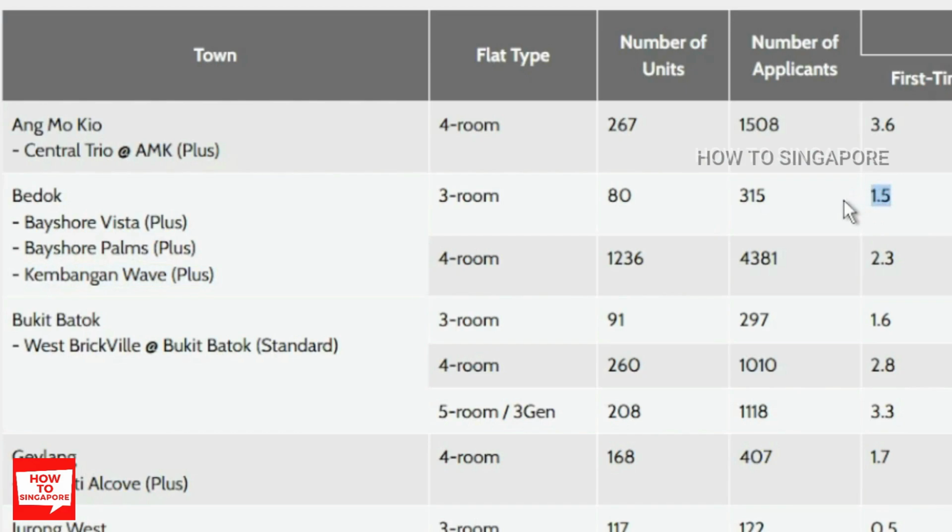The 3-room application rate for first-timer families here is only 1.5, which is not so surprising because I understand that many people hesitate with the 10-year MOP if it's a 3-room unit because it will be too tight for those who wants to start a family and it's a bit too long until they can upgrade.